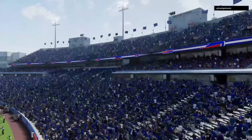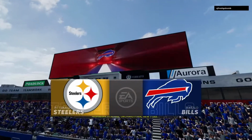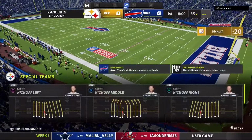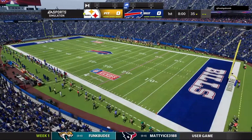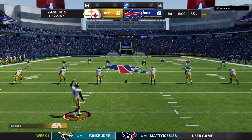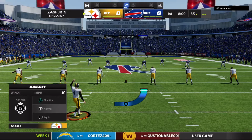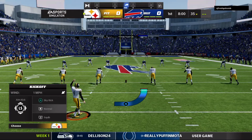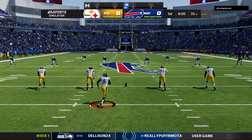Gorgeous late summer afternoon. It's time for football from Bill Stadium in Orchard Park, New York. A few moments ago, to the delight of this Buffalo crowd, it was the Bills racing out of the tunnel as they get set to match up with the Pittsburgh Steelers. And we are underway in Buffalo.